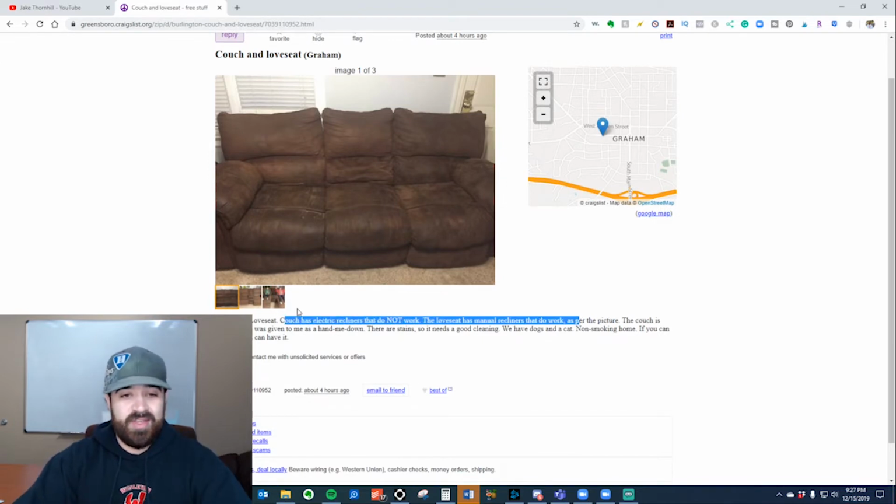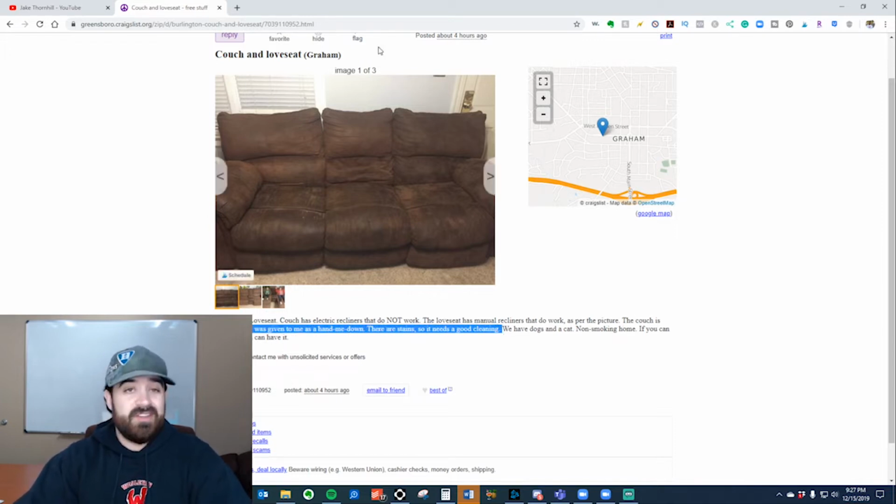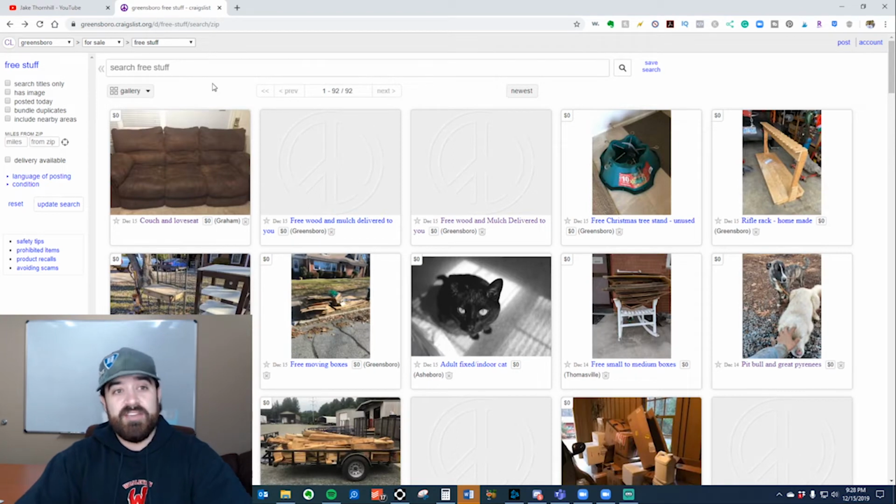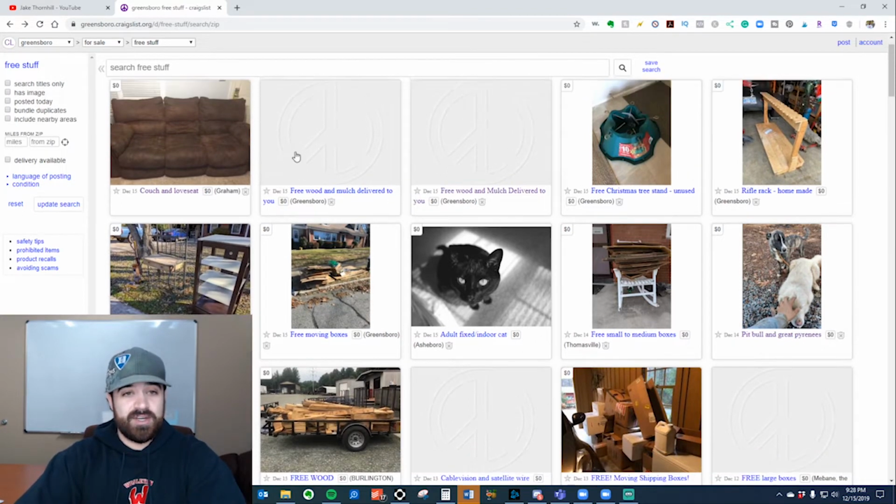So the issue is that the electronic part of it doesn't work, but they still recline with the manual, all of that. It was very old. There are stains, so it needs to be cleaned. So if you clean the couch, this couch is nice and could go to a lot of people. I'm just looking at it and have an idea that this couch would go for $150 easily if you just took the time to clean it. You go spend $10 on cleaning supplies, clean up this couch, make it look nice, make it smell nice, and this would be really easy to sell.